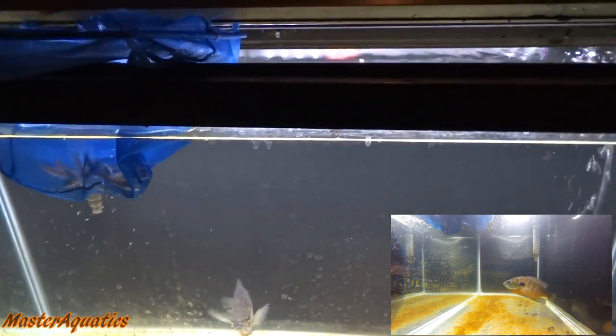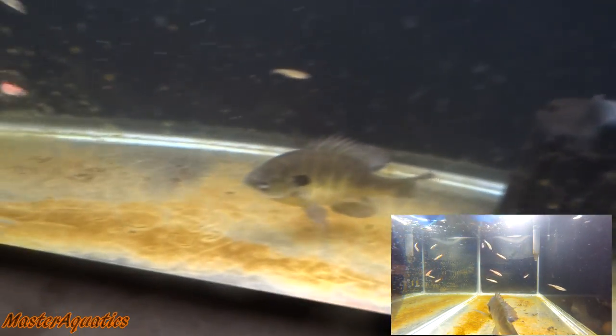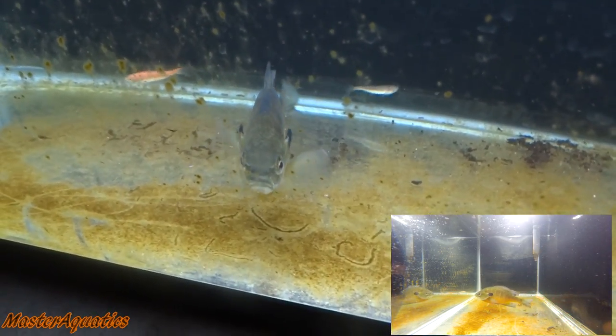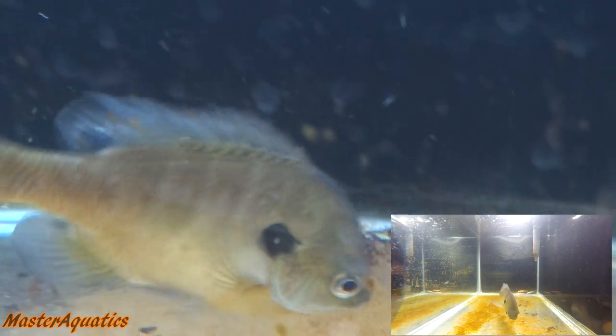All right, guys, I got my live feeder fish in here. I also got my GoPro right on top of the sponge filter, and he is ready to eat. Let's go ahead and throw these guys in here and see what happens. All right, here we go. It's gonna be a massacre. Oh no. I think he ate one already. Yep, he did eat one. I didn't even see him eat that one.